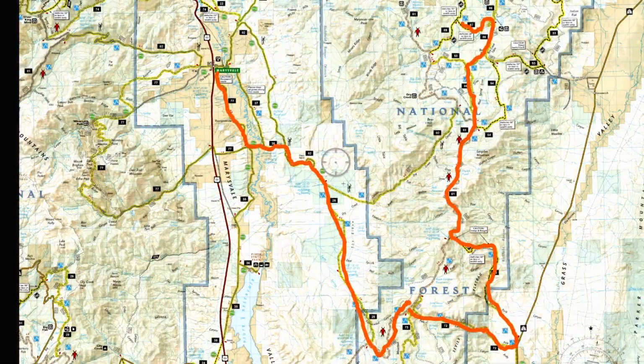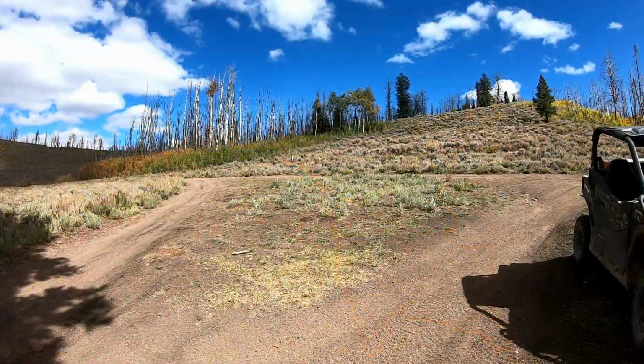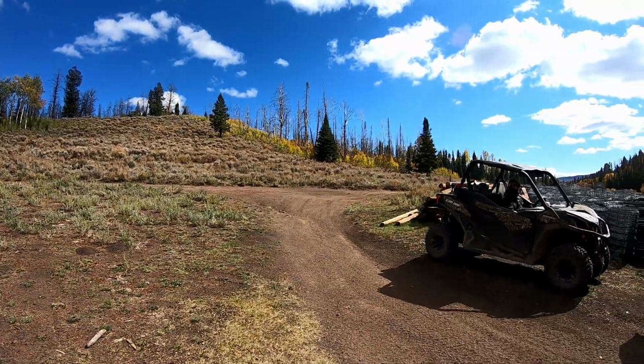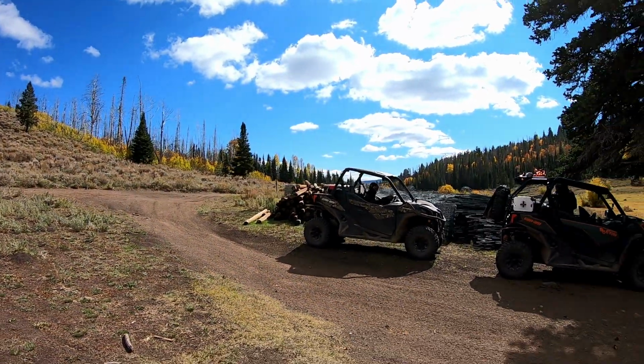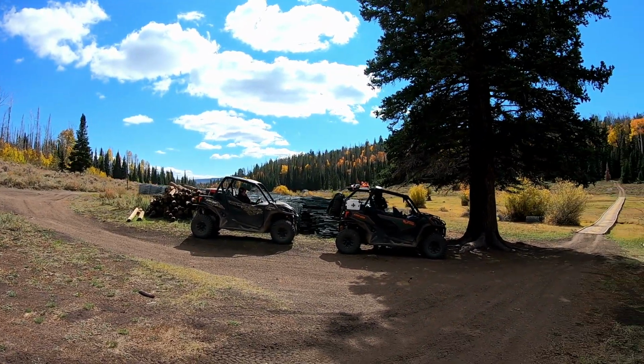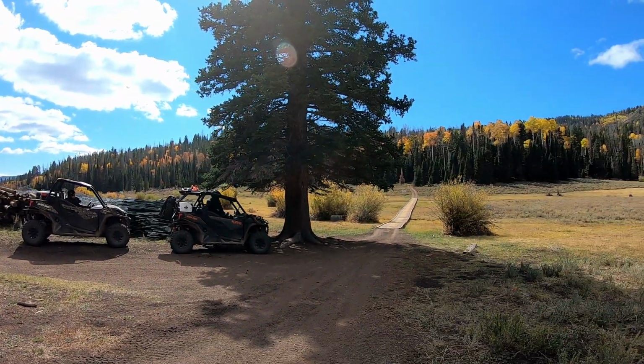But here we are at the end of Trail 87, where it meets Trail 89. Time to kick things into high gear and get ourselves back to town. Now don't forget, if you have any questions about the Paiute Trail that you would like answered in a future video, leave your questions down in the comment section below. And let's get the show on the road.